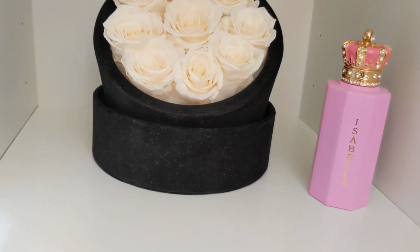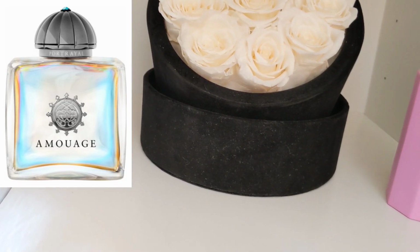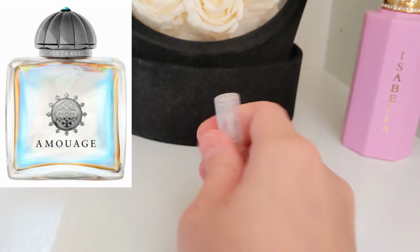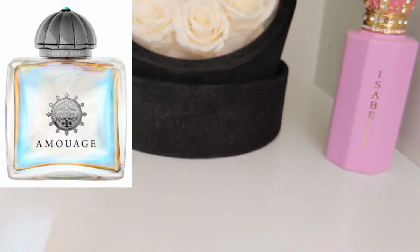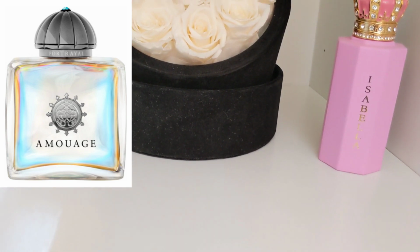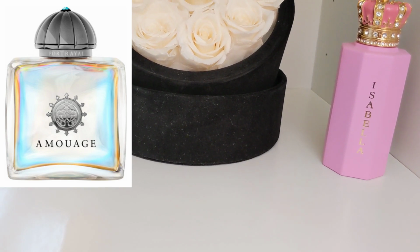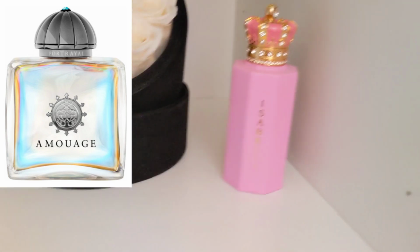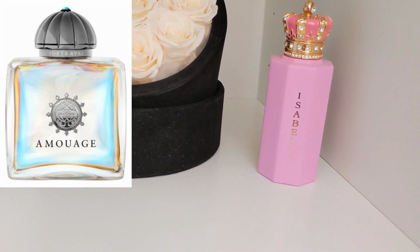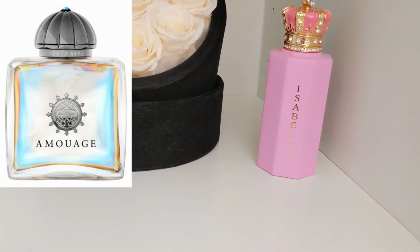The second one that I bought, I no longer own it. I decluttered it right away. So this one I took 1 ml before I sold it. It's Amouage Portrayal. I bought it. The bottle is beautiful. It's unfortunate that I didn't take a photo of the bottle. Trust me, it's so beautiful. It is a typical Amouage bottle, but this is like the prettiest bottle I've ever seen, even prettier than my Royal Crown Isabella. It's the classic Amouage bottle. It's a pink iridescent color.